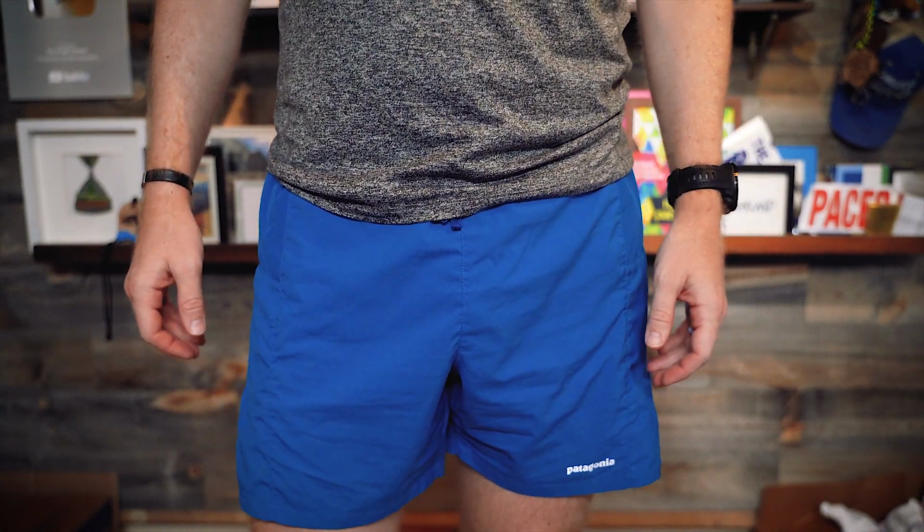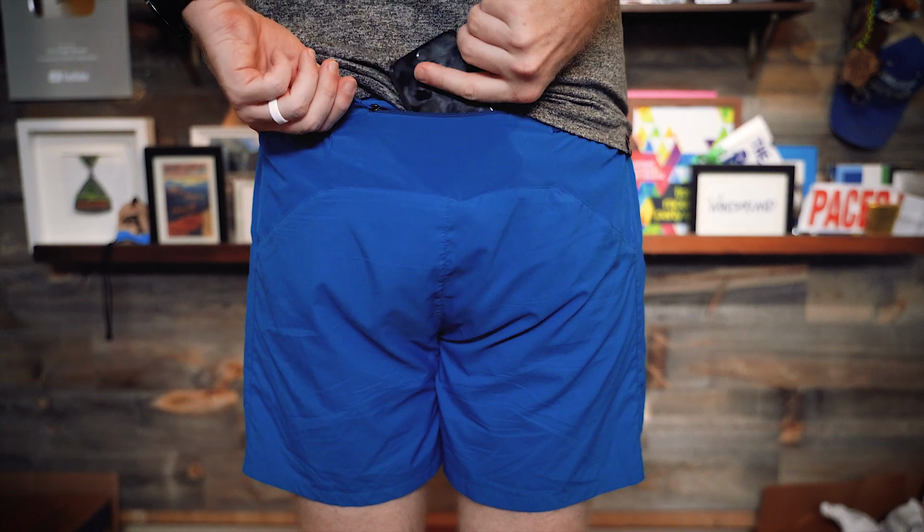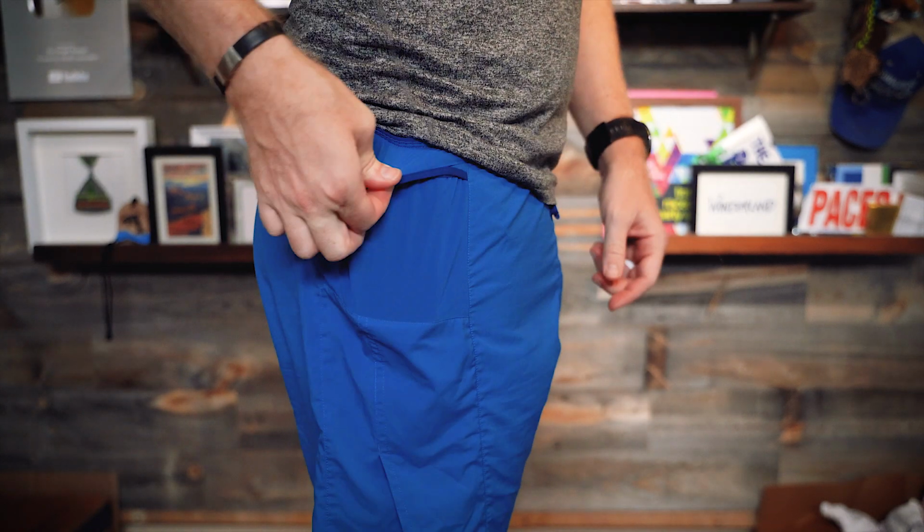The new version solves that with a semi-elastic drawstring, all of the comfort and pockets and storage needs that you need from years previous. They took a great thing, and while they did damage it a little bit, they brought it right back. So the new Strider Pros are right up there with some of my favorite shorts ever.